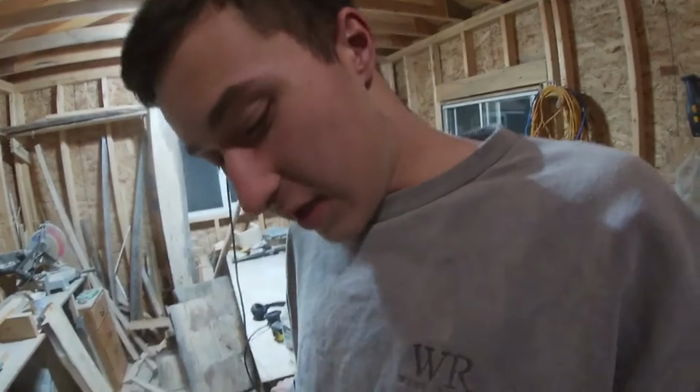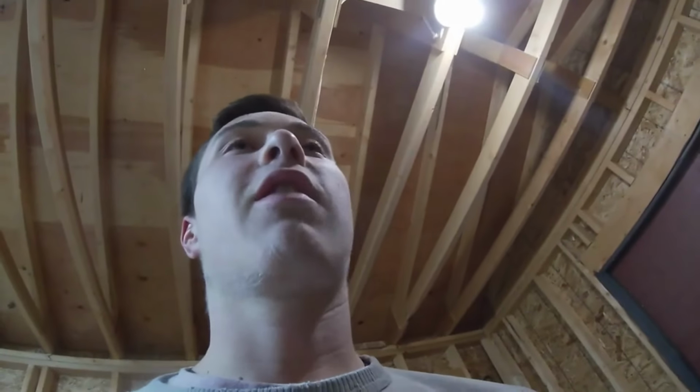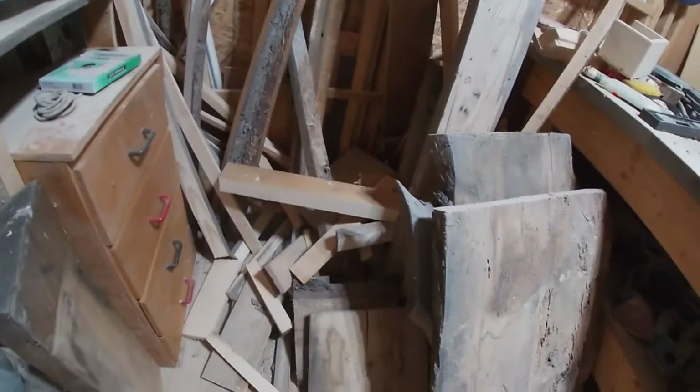But if you guys have any ideas, I got lots of scraps like this sort of stuff. If you guys have any ideas of what I could do with it, let me know in the comments, other ways I could maybe make some money off of it. I don't know if it's quite good enough stuff for firewood. It is a little small, but maybe I can make some other little things with it. We also have lots of these kinds of scraps. I could probably use these for other table legs though, if I need to in the future.